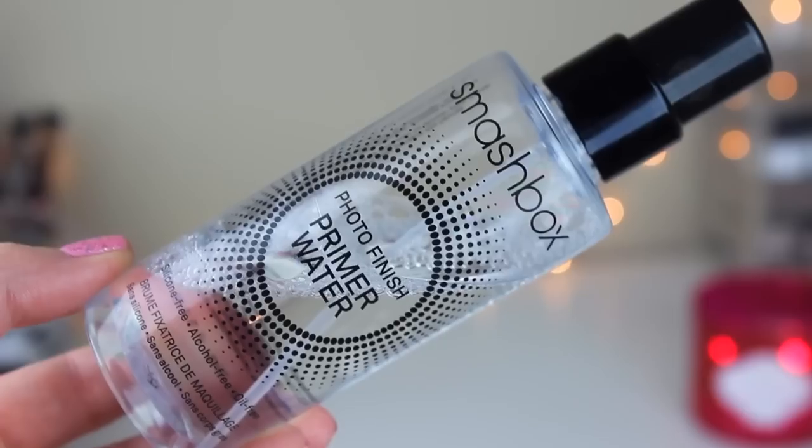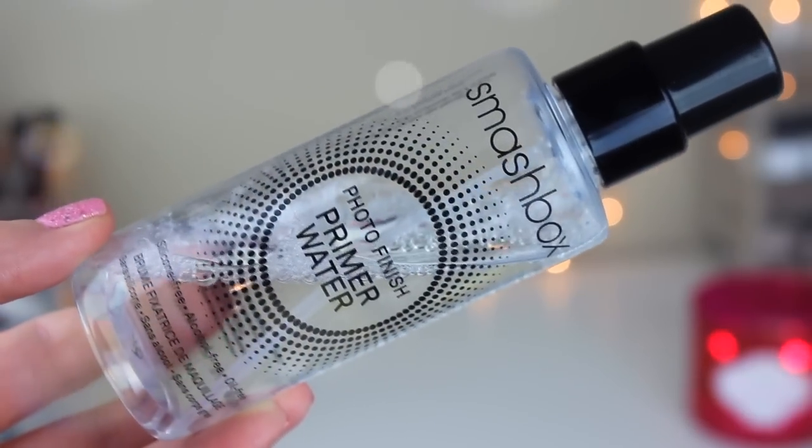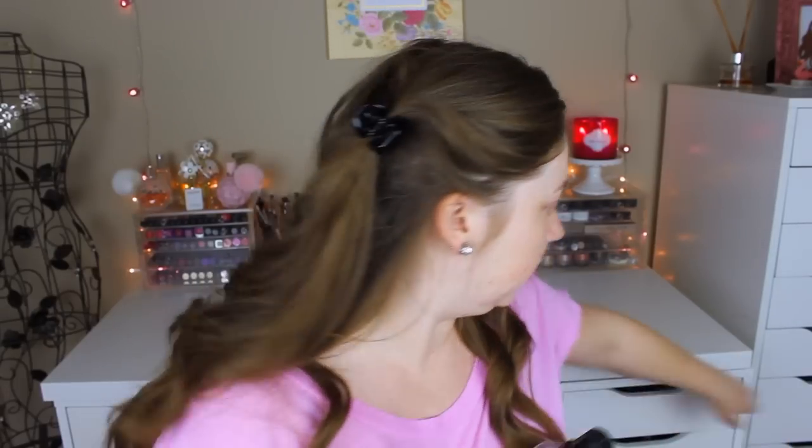I'm starting as usual with my Smashbox Photo Finish Primer Water, which I love. Take a quick bath in that and swallow some. This stuff is amazing. It is my favorite. I hauled it. Let me get it out.